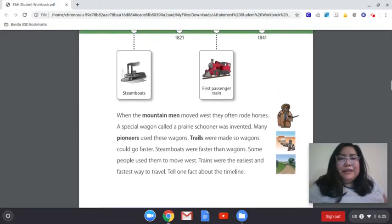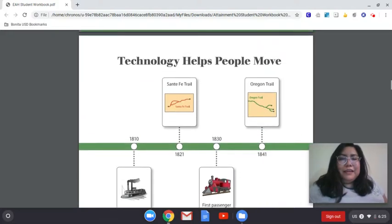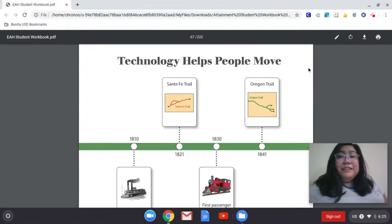Now, let's take a look at the title of our lesson today. It's Technology Helps People Move. Let's say it all together in three, two, one. Technology helps people move. Great.